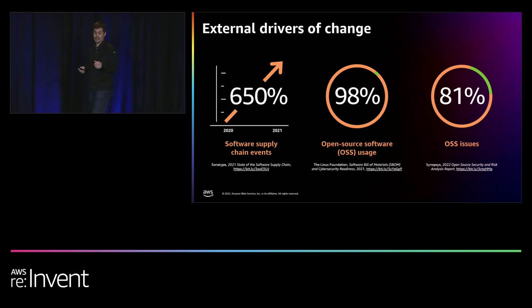So that means only 2% of the packages that are out there now are proprietary, where 98% are made up of open source software. And the other interesting statistic that we found is that 81% of the issues that people are finding with security are with the open source software packages. So that's why we need to key in on the supply chain and try to fix the problem at the root instead of trying to fix it at the edge with firewalls and trying to block it after the fact.